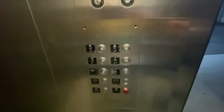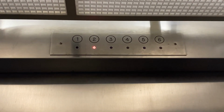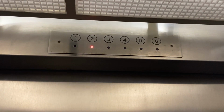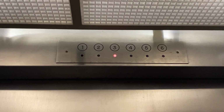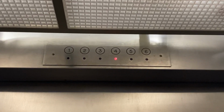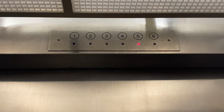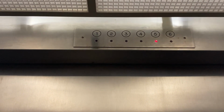There's a 6. 6 barely lights up. Yeah. Oh, wow! Oh, that was the phone box. Don't do that. Good motor. Nice muscle. Oh.